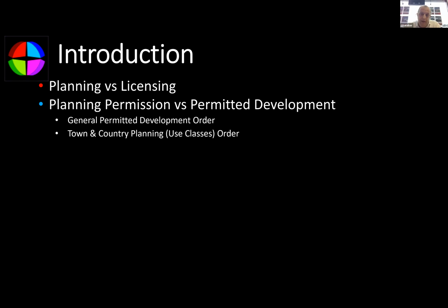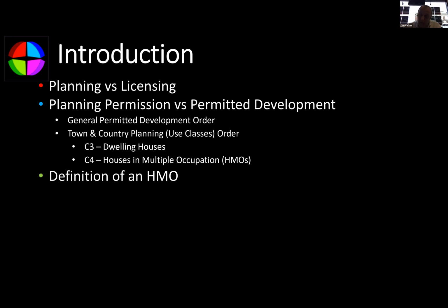We most commonly think about this in terms of commercial property. For example, A5 being hot food takeaways and A1 being shops. However, it covers residential uses too. C3 is the terminology used for dwelling houses, properties occupied by single people, couples or families. And C4 is properties occupied as houses in multiple occupation. And that's some of the jargon, if you like, that we'll be using.